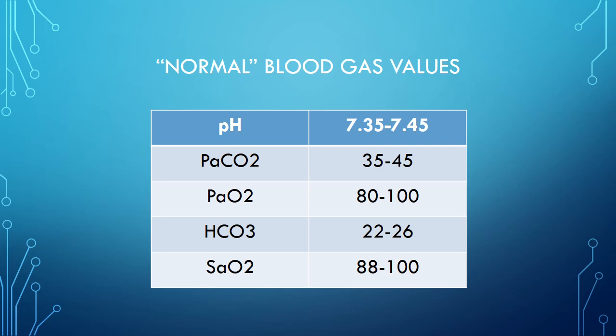So here is an example of a normal blood gas value. We want neonates to have a pH between about 7.35 and 7.45. This would be an example of arterial values that we would want. The CO2 typically between 35 and 45, although especially in preterm infants, but sometimes late preterm infants, we allow what we call permissive hypercapnia. So we allow their CO2 to be slightly higher and their pH to be slightly lower than the normal range at the expense of protecting their lungs from barotrauma and volutrauma with mechanical ventilation.